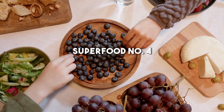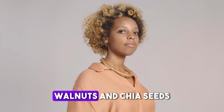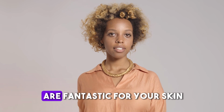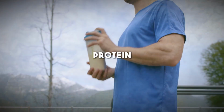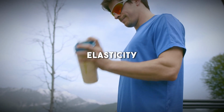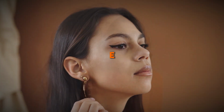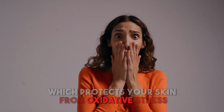Superfood number 4, nuts and seeds. Nuts and seeds, like almonds, walnuts, and chia seeds, are fantastic for your skin. They're packed with healthy fats, protein, and vitamins that help maintain skin hydration and elasticity. Almonds, in particular, are a great source of vitamin E, which protects your skin from oxidative stress.